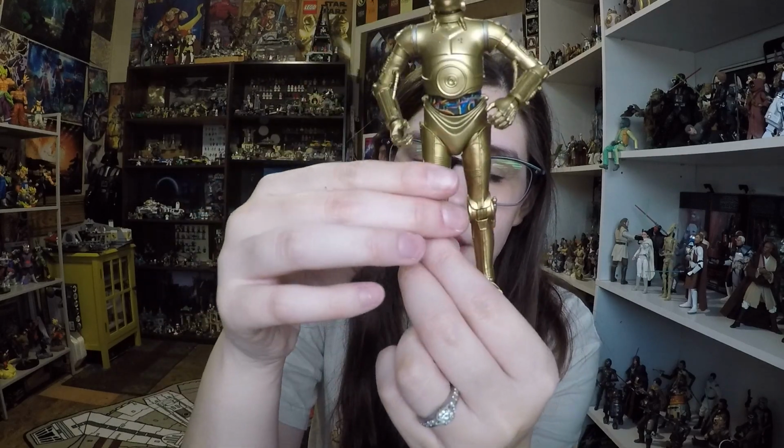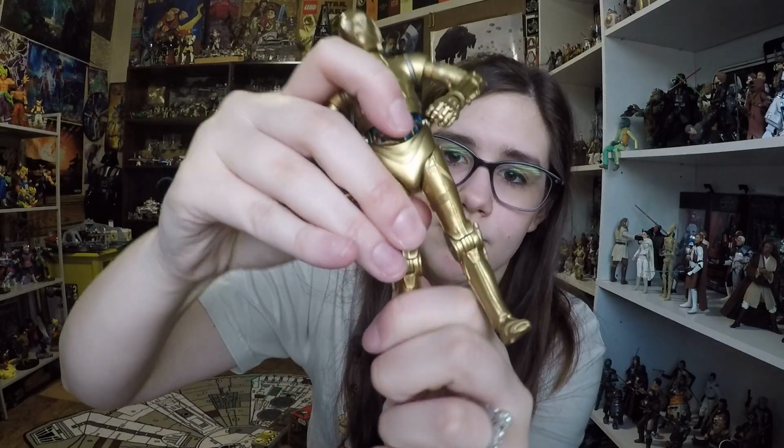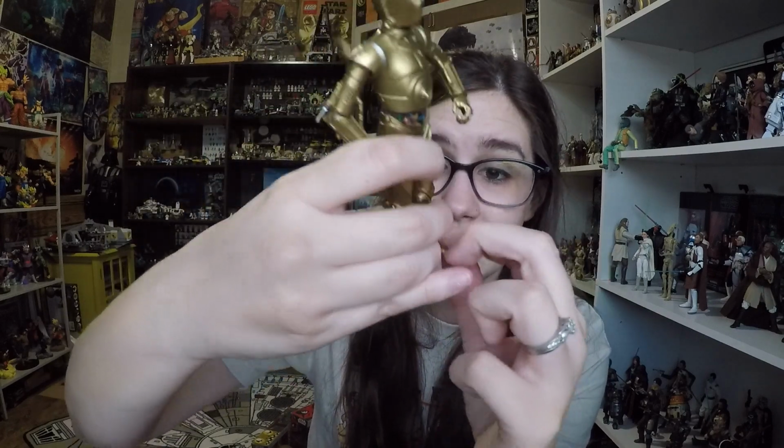The knees are just a normal swivel. They obviously don't have a ball joint because he's a droid, so the articulation is a little bit limited. And then the ankles are on a ball hinge. So that is C-3PO's articulation.